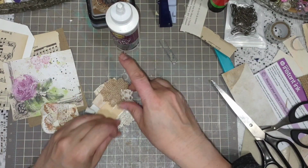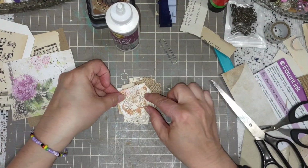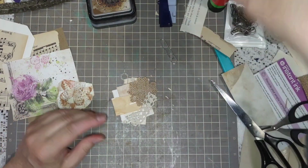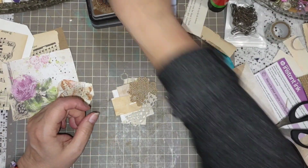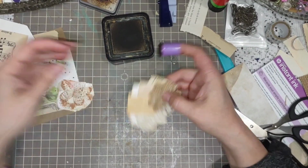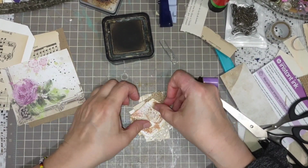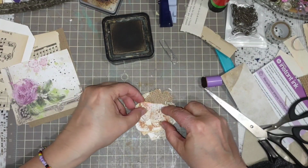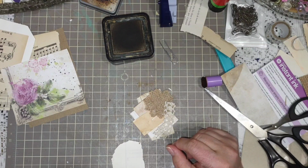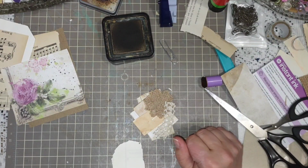I don't need a lot of glue for that, so I'm just taking... There we go. And where's my ink? Let me put the lid on this before I lose it, because that's what I do. And ink. Like I said, we're just clearing up some of the... where did I see it? I thought I saw a half pearl on my desk, but I don't think I see it anymore.